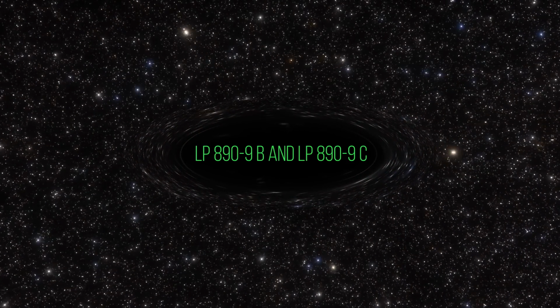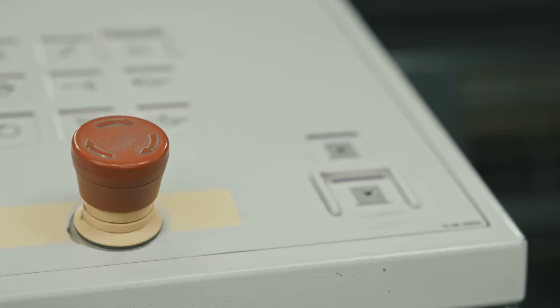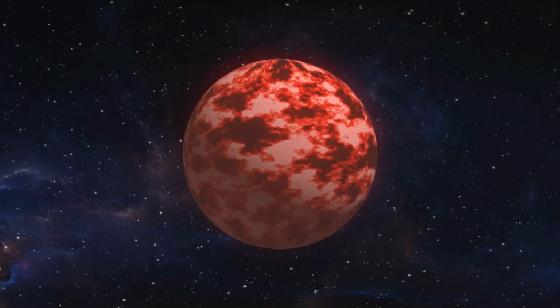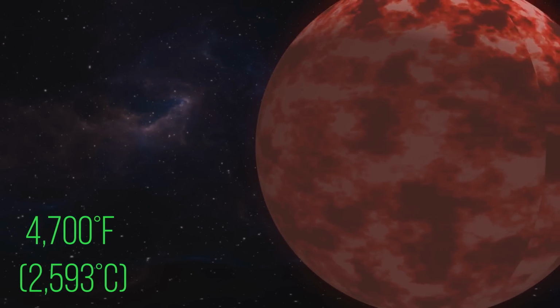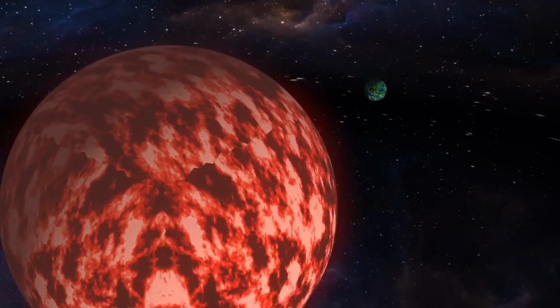LP890-9b and LP890-9c. Buckle up because we're heading to LP890-9, a red dwarf star located a whopping 105 light-years away from Earth. This star is quite cool compared to our Sun, in terms of temperature, of course. It has a temperature of about 4,700 degrees Fahrenheit. Now, this little guy may be small, but it's packed with surprises.